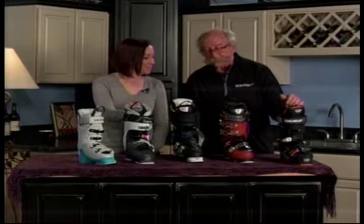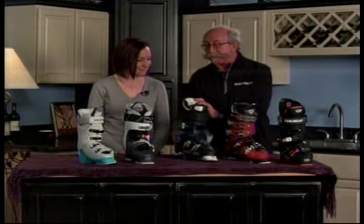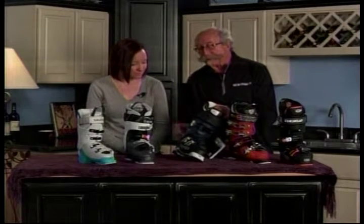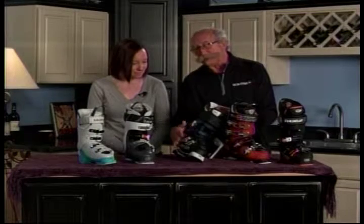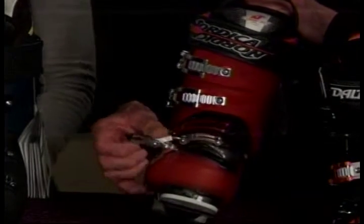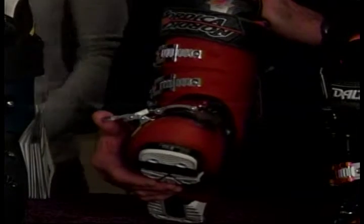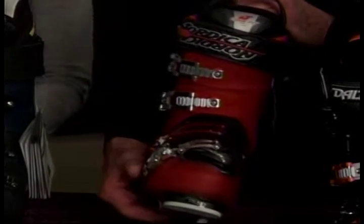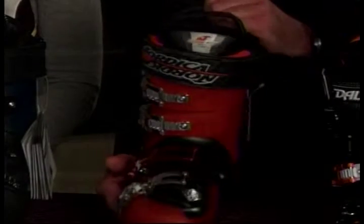There's a lot of different style boots. Today's boots have become a little bit more abbreviated in the buckle area. Like you can see, here's a new age three-buckle boot versus a little bit more of a traditional look with four buckles. This buckle is fairly useless. It's just for looks. Basically, it just helps to close the tongue of the boot up so moisture doesn't get into the boot.